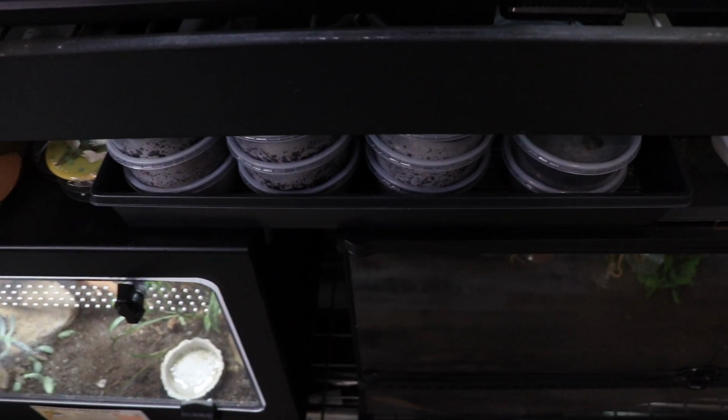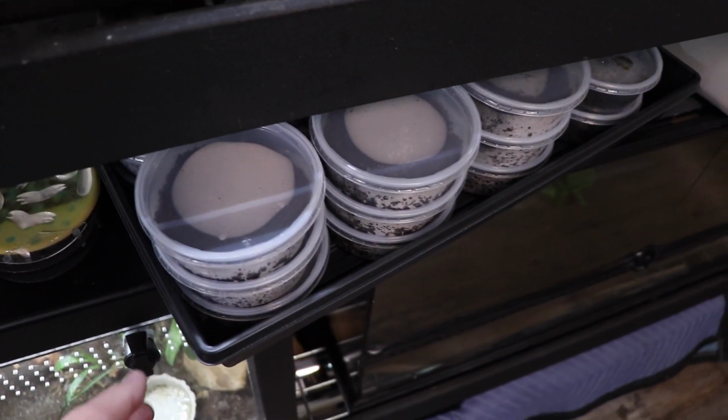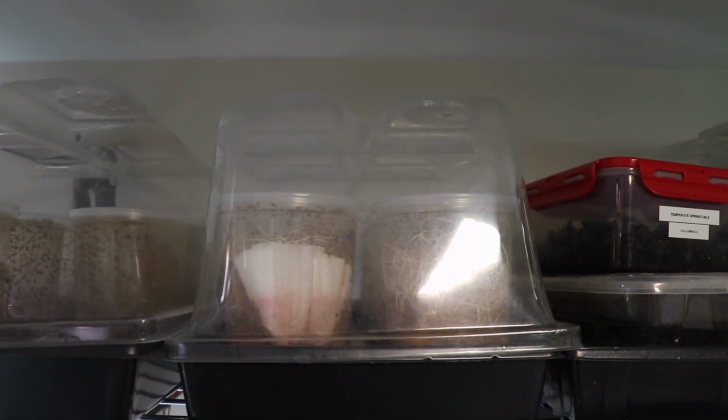Of course, you guys can see down here that we have some containers. These are the springtails that we'll be bringing. Of course, you can see that we have a ton of springtails that we're bringing, as well as some fruit fly cultures, which are all the way up here.